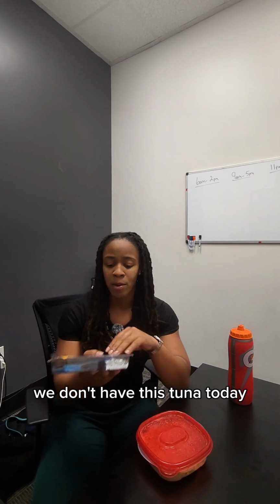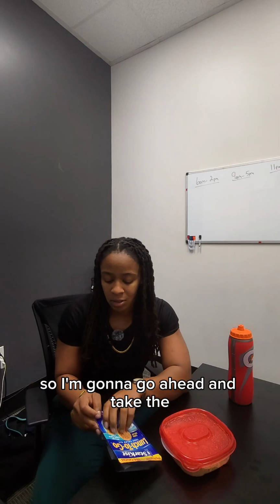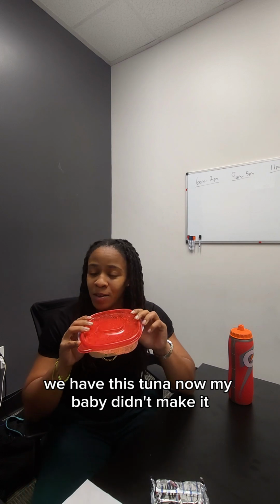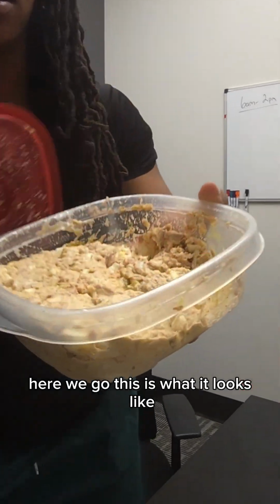All right, so we don't have this tuna today, but I'm not going to throw it because I don't have any goldfish. So I'm going to go ahead and take the crackers out of this bad boy. I'll get to this packet later. We have this tuna now. My baby didn't make it. I tried another crack at me making it again. So here we go. This is what it looks like.